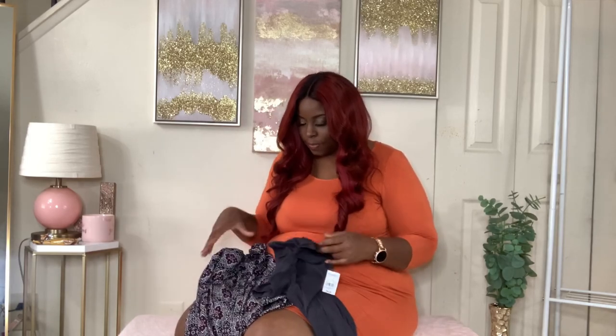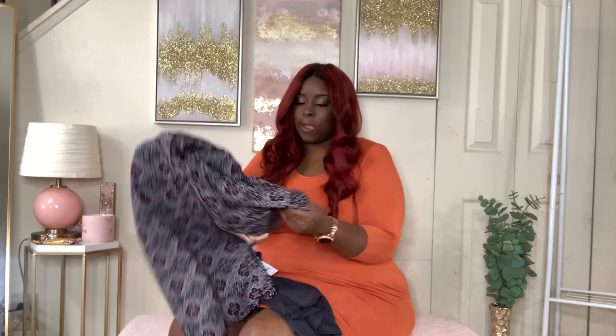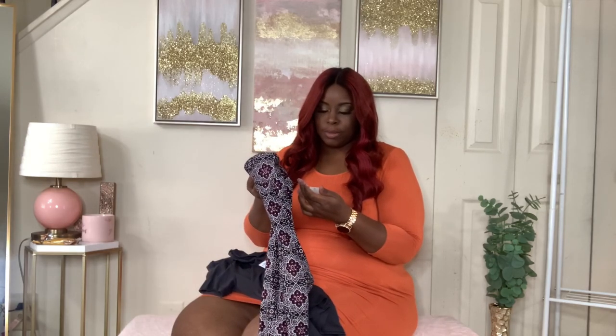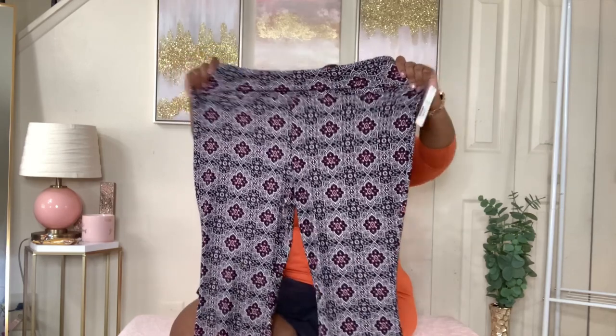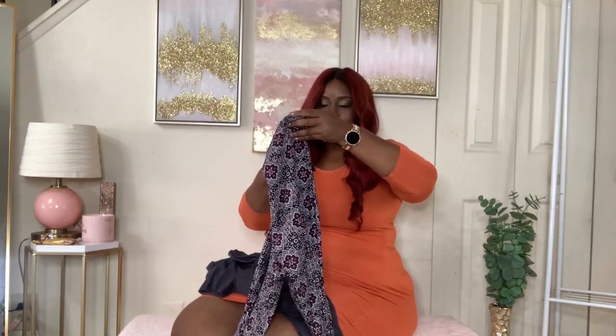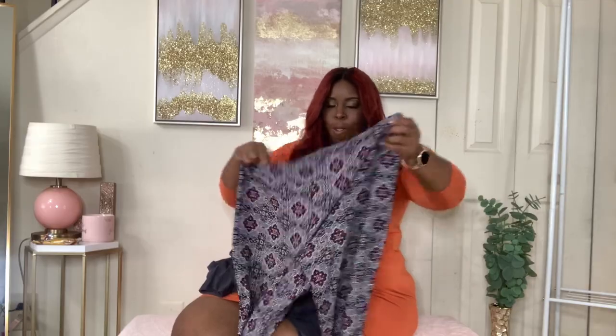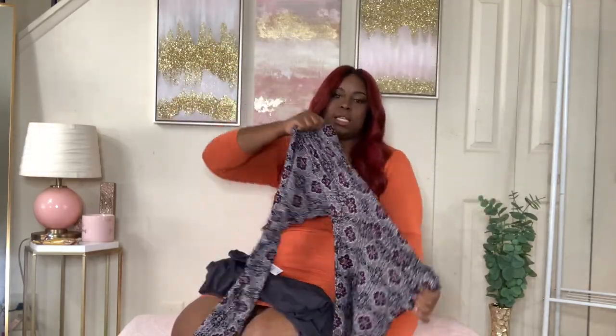is these. Okay, let's start with the pants. So the pants are made by No Boundaries at Walmart, of course. This is a size triple L, so 3X, y'all. Size 21. The stretch is ridiculous in these. Look at the stretch.